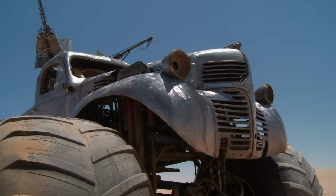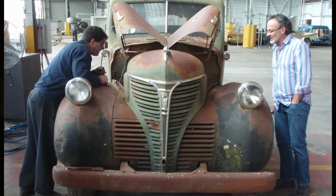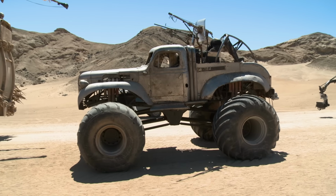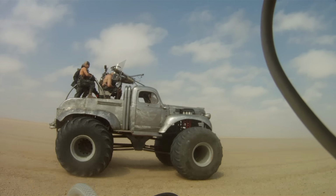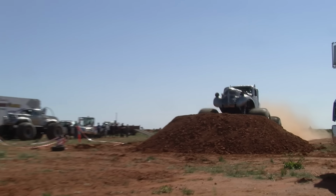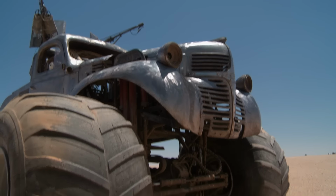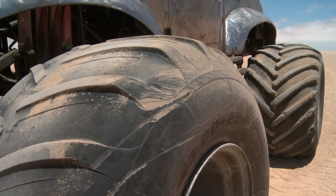We were fortunate enough to find a Dodge Fargo 1940s tray-top truck. This particular one is a petrol-driven monster truck, so it's basically a 572 block, Turbo 400 transmission. Top speed, it's good for 120. One of the great joys of the Bigfoot is the size of the tyres, over 5.5 feet high, and basically we're putting them through hell.